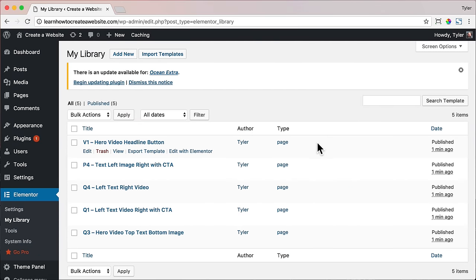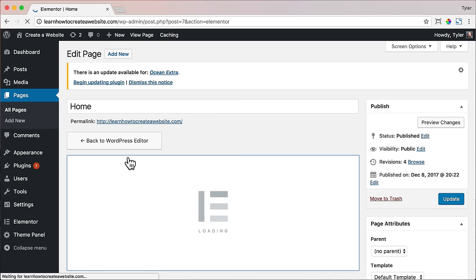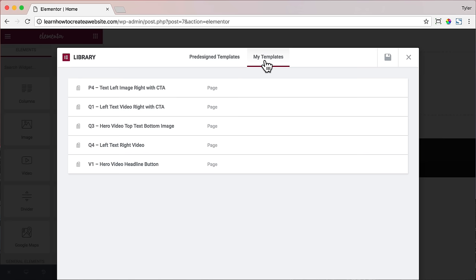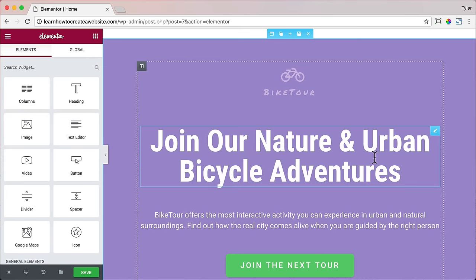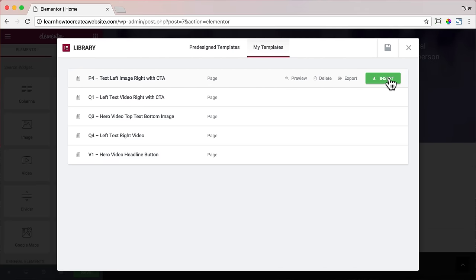All right, now that all of our templates are imported, we can go back to Pages and we can click on our homepage and we can click Edit with Elementor. That should launch Elementor, then click Add Template. And instead of pre-designed templates, click on My Templates, and they should all be there. And now we're just going to insert them. So we're going to insert V1, and bam, it's there. And we're going to add template, and we're going to go to My Templates, and we're going to insert P4.